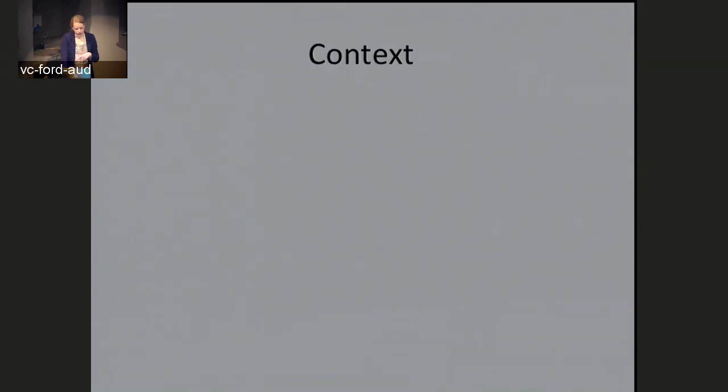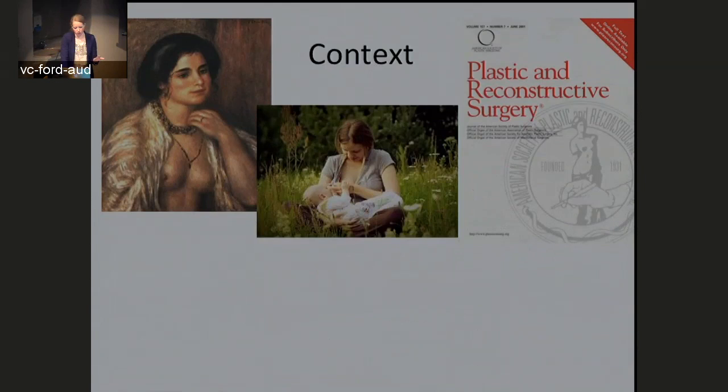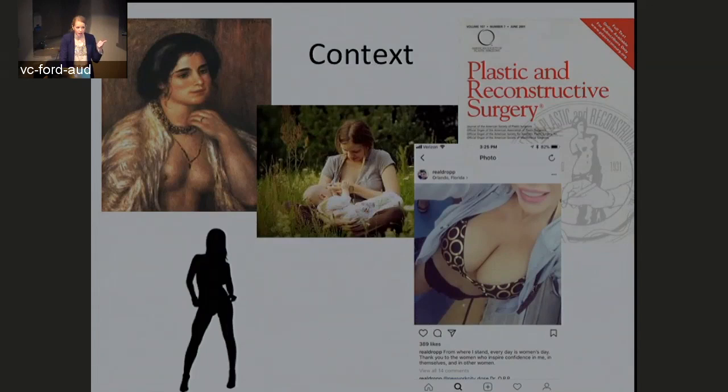So a photo or a painting of breasts in an art gallery, or breasts in a park during breastfeeding, or in a plastic surgery journal, or pornography, or a surgeon's Snapchat account. These are all imbued with very different meanings and can be processed and perceived differently. So society often sexualizes the body depending on context.